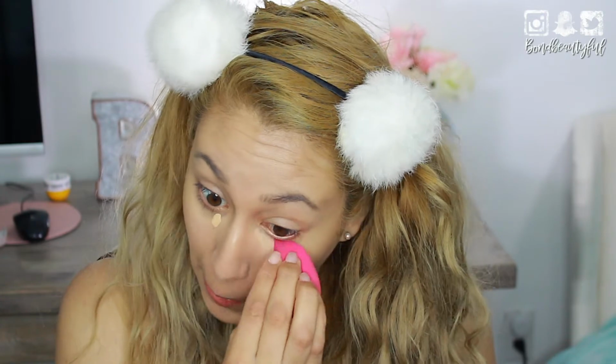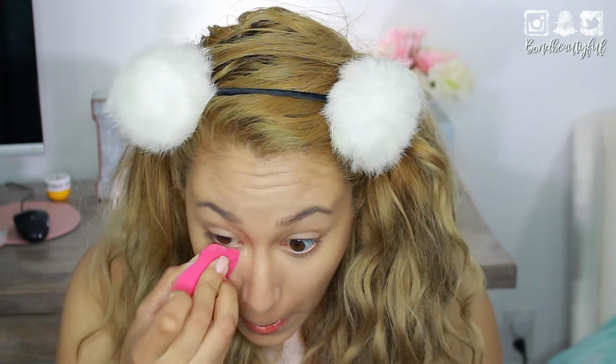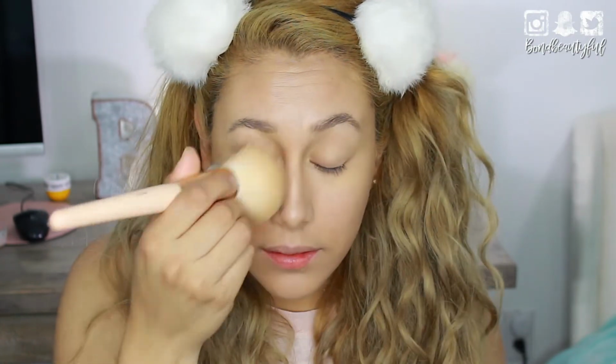Okay, once I've done that, you can kind of leave it at that. You can add concealer if you want. I'm gonna use the ColourPop medium 26 concealer, just a tiny bit, the smallest amount. I'm going to lightly set it, just lightly, very lightly. This is the No Filter loose powder from ColourPop in Banana.